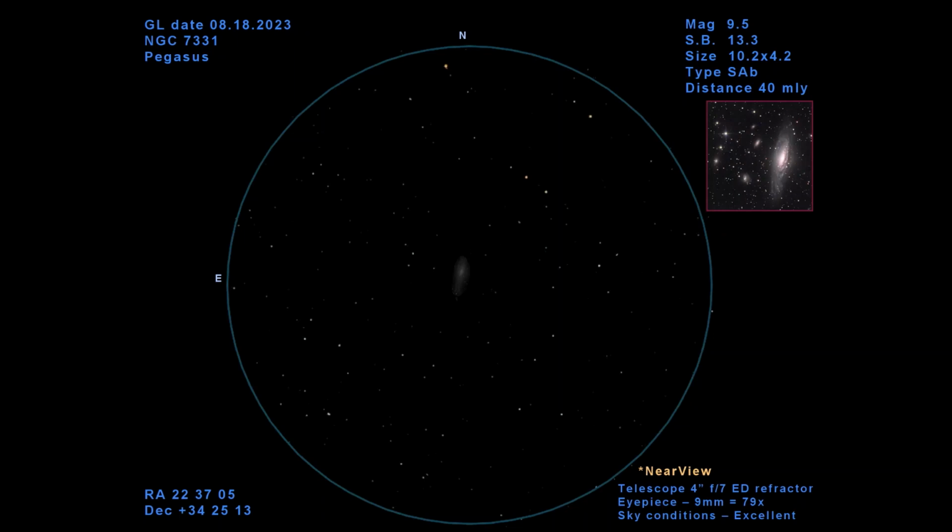All right. We have NGC 7331 in Pegasus, using the 9mm Optimus eyepiece with the Astrotech 4-inch f7 ED refractor. This is quite a view for a smaller telescope. Beautiful field of view, lots of stars.